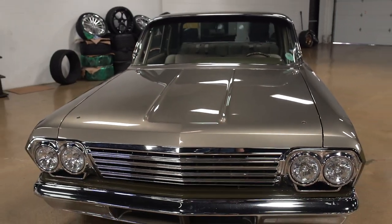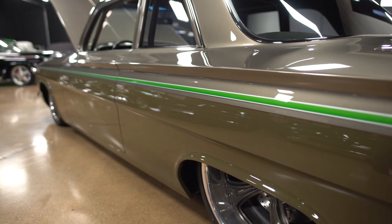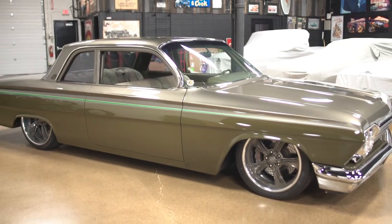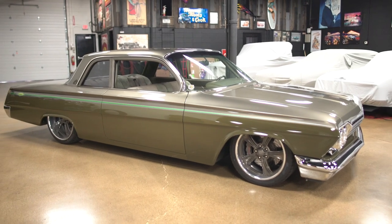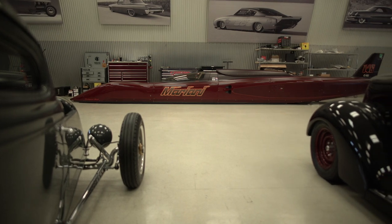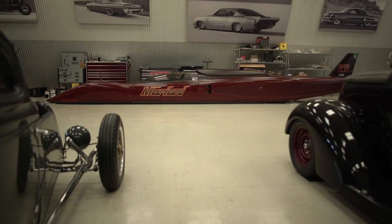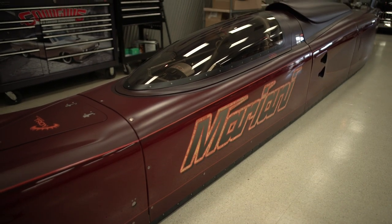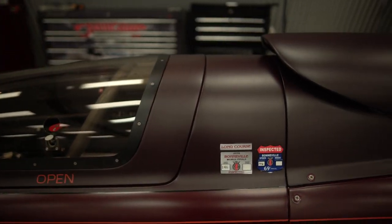Creating one-of-a-kind masterpieces isn't always about making highly functional, badass street machines. Sometimes it's about making highly functional, badass speed record-setting machines. Say hello to my little friend! The Mariani Streamliner. Yes, it's as fast as it looks, but it has something you don't see just every day on cars. Its own hydraulic jacking system.